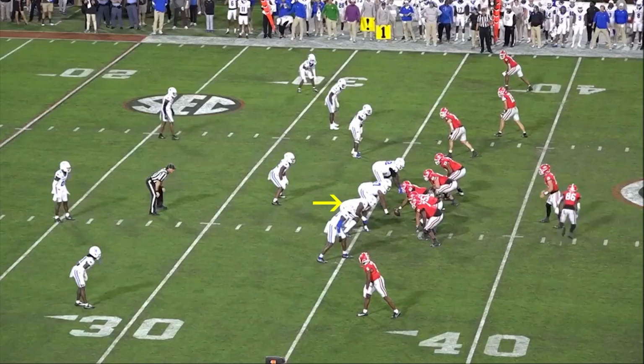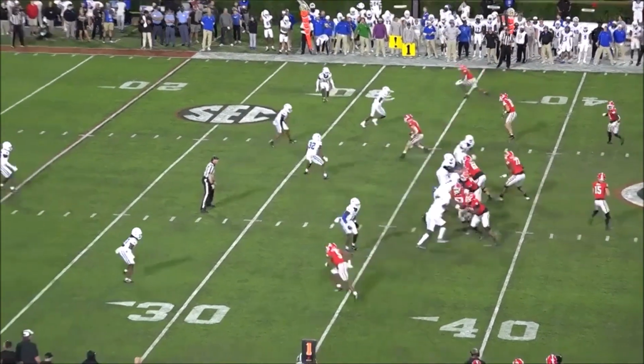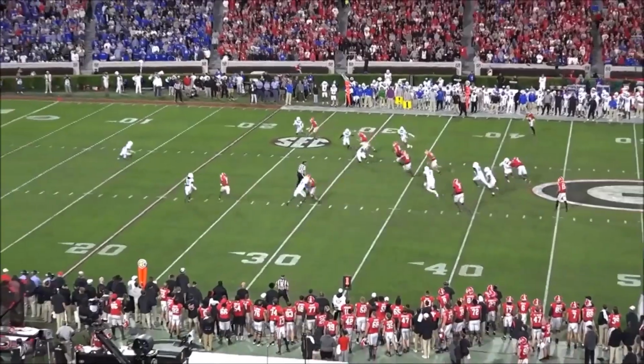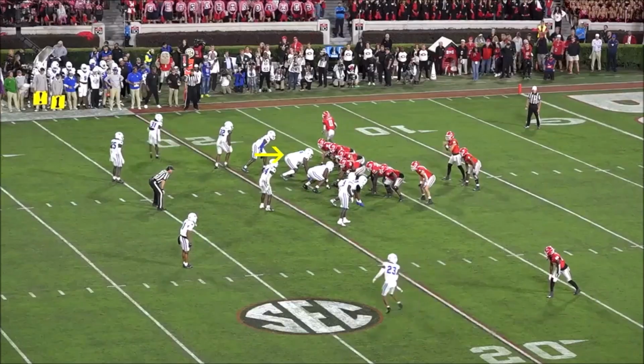This play highlights Walker's unnatural movement ability and dynamic athleticism for his size. Aligned in a 5-tech position, he widens out the left tackle with vertical explosiveness before fluidly changing directions and nimbly crossing his face before pursuing the ball carrier and making a downfield tackle.